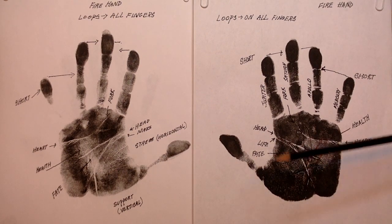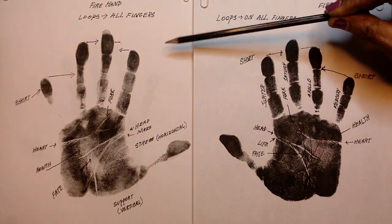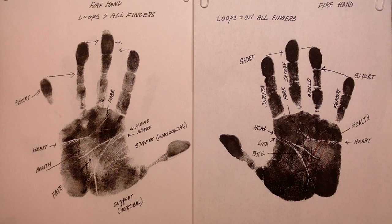Now, let's see. So we understand the type. Loops on all the fingers. So when we have loops on all the fingers, remember what that is? We're talking about someone that follows the group. They're not disruptors. And this is the most common of all of the prints on the fingers. All right. They like to go with the flow, to respond to others and have a strong empathy to one's group, family, and environment. Okay, let's move on.